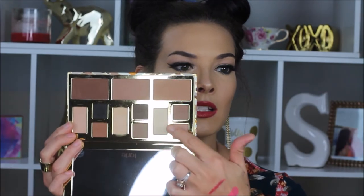Whatever, this does it. You can highlight under your eyes with these colors right here. And I mean, you can do so, so much with this palette. One palette: your eyebrows, your eyeshadows, your contouring, your bronzing. You can do it. This is a one-stop palette. You don't have to worry about taking any other eyeshadow palettes, any other bronzers, any other contouring palettes with you. This one will do it.